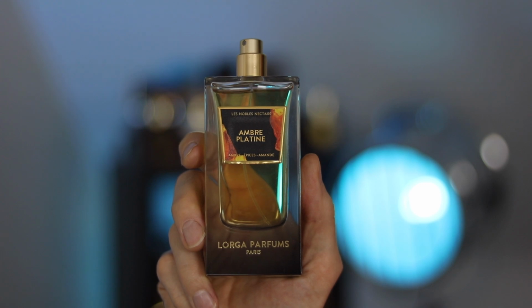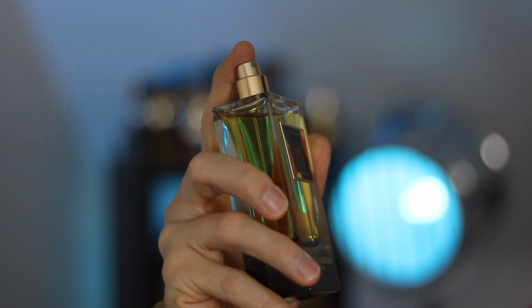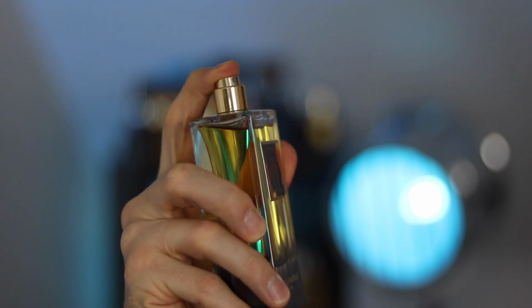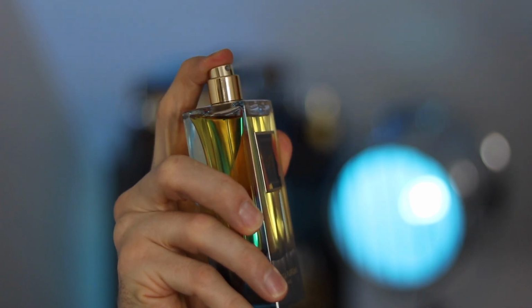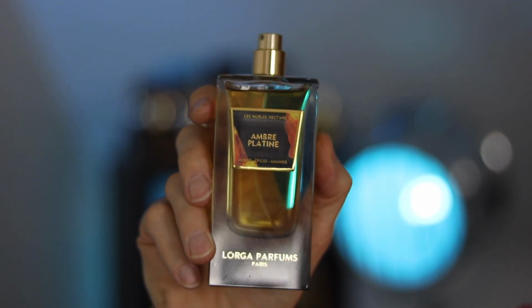I almost forgot to mention the atomizer, but I have to because it's just as quality as the rest of the presentation. You can control how much comes out, and it's a real wide, fine mist, pretty much as good as atomizers get. I'm getting 2 to 3 hours projection, which is great, and for me that was fairly widespread. Longevity is also very good. I get 8 to 10 hours, so very happy with the performance of this.